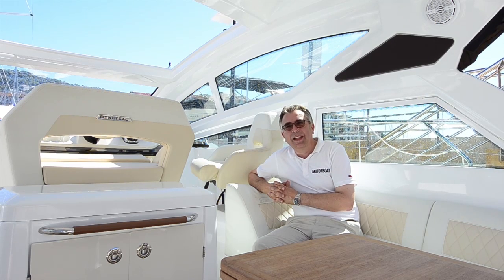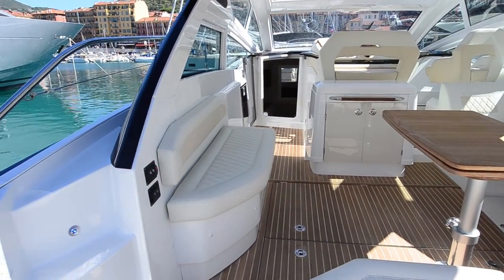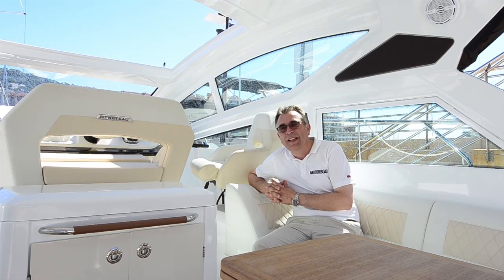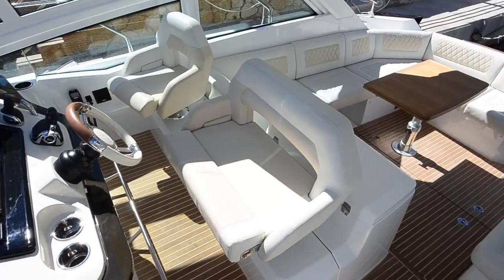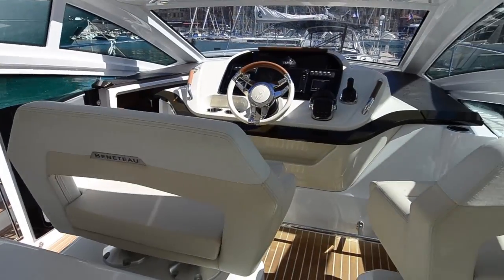Bénéteau have actually come up with something a little bit different. What they've done is they've stretched the aft portion of the cockpit a little bit further forward, and that's put plenty of seating at both sides of the cockpit. They've then put the wet bar in the centre rather than to one side, and the other thing that's changed is a little bit further forward, because you'll find the double helm seat in the centre of the boat, and that leaves room for a third seat for another person up at the helm to join them.